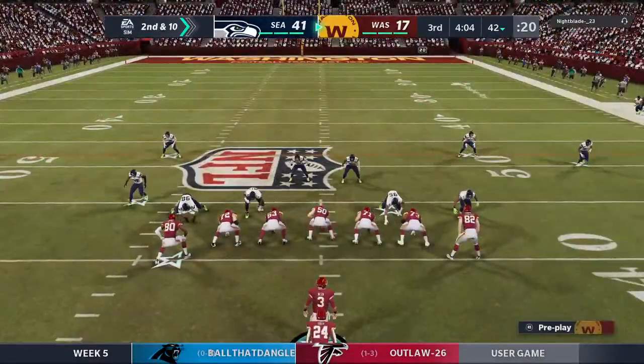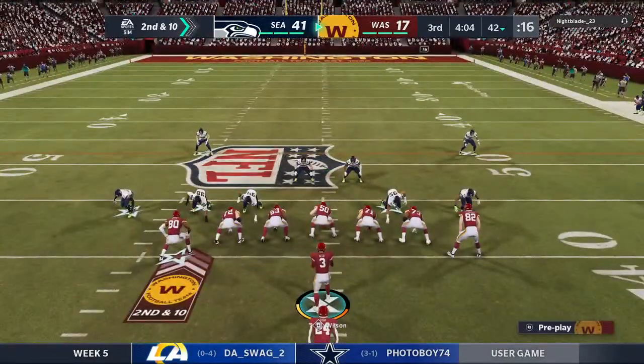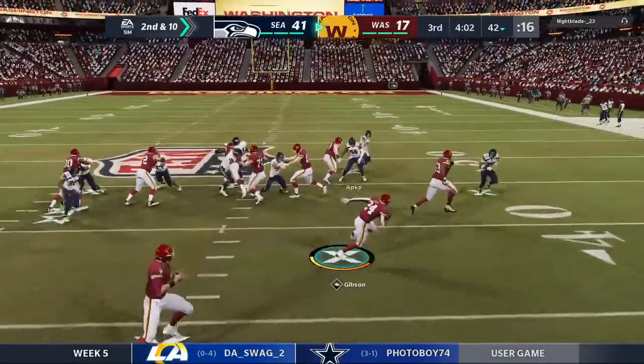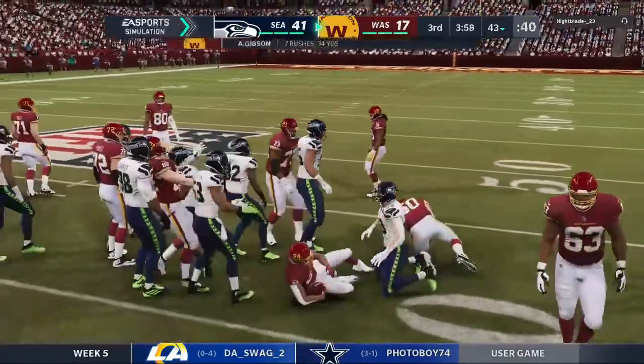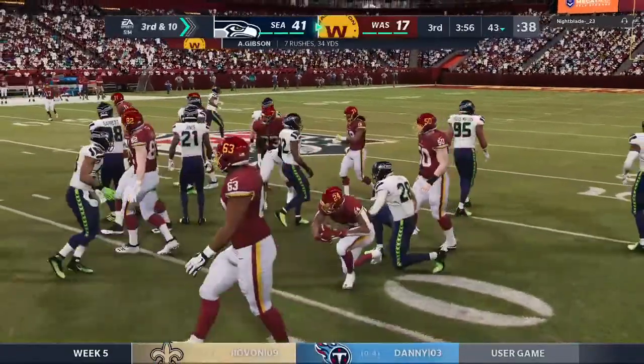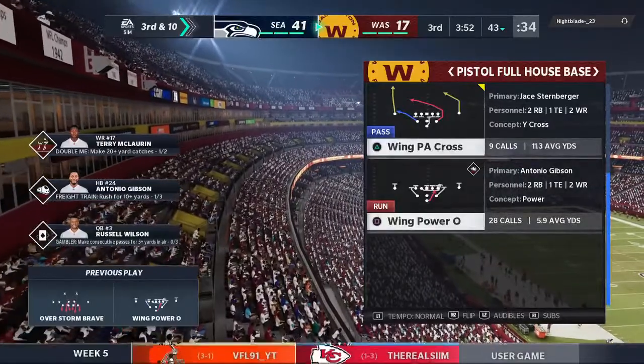Ball on the 42 as they come up 2nd and 10. And he'll give it here to his running back. Looking for a crease, can't find one. Stopped at the line of scrimmage. No gain on that one as it brings up a 3rd and 10.